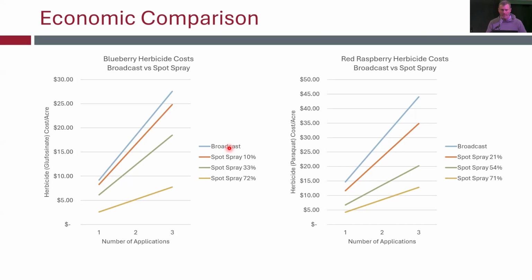We're not talking about equipment. We're talking about what it costs to apply that product, because herbicides are not cheap, as many of you know. And what you can see is in a low ability to reduce herbicide, the 10%, the cost is obviously less than broadcast. But it gets interesting when you look at this 72%, that high range: 3 applications in a given year are cheaper than 1 application of broadcast herbicide.